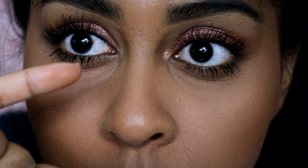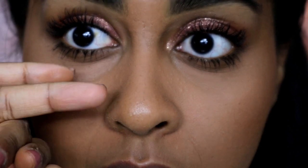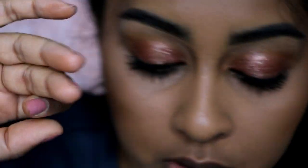And it does transfer quite a bit where it gets oily. This is a clean finger, right? Look. So there's some foundation there. To be honest, I'm not too fussed about the transferring.